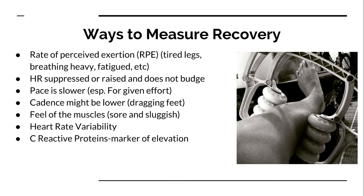Also, there's pace. Is your pace slower, especially for a given effort? Are you trying very hard to go faster, but your legs aren't cooperating, and you're still going your slow pace or slower? Your cadence might be lower, so you're dragging your feet. Do you notice the feel of your muscles? Are they slower and sluggish?